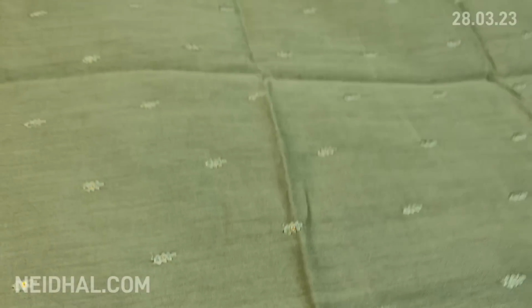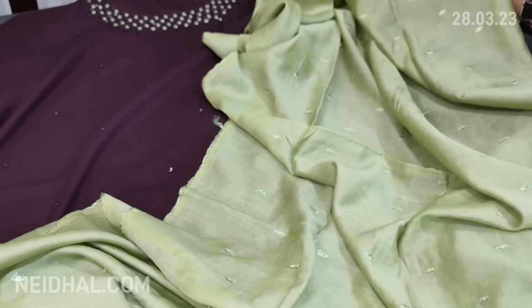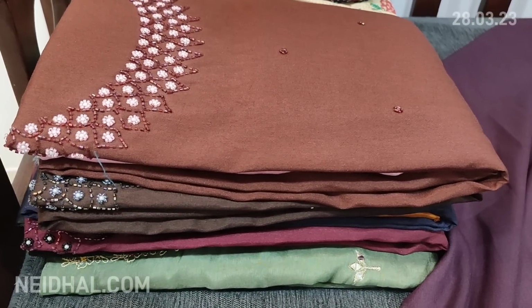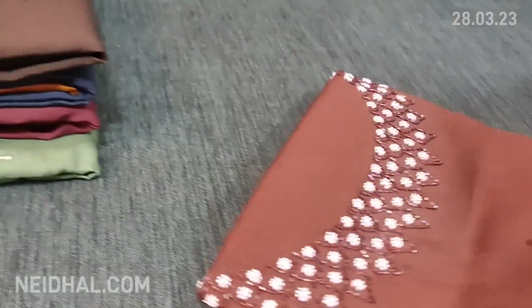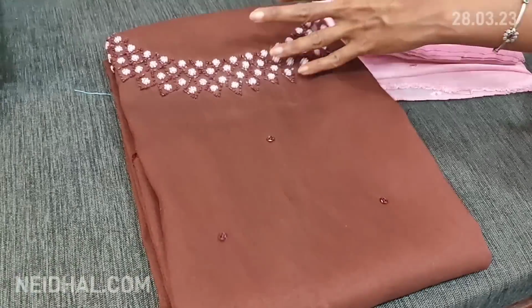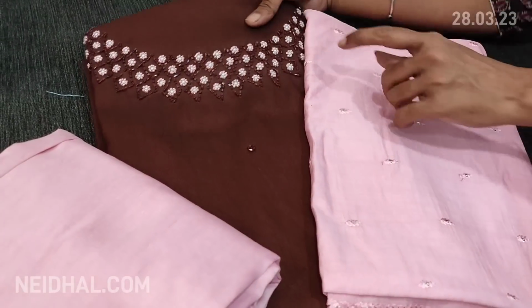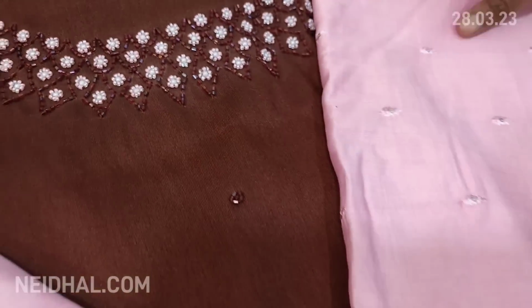So this is the dupatta, a very soft lightweight silk cotton material. The cost of this complete set is 1399. It's a simple and elegant party wear set. Next color, very rare color combinations. Next we have maroon, dark maroon with pastel pink. Same color, pastel pink beadwork is done on the yoke portion.